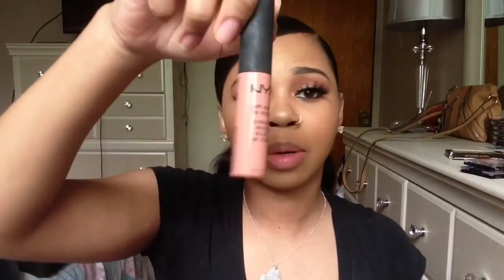Alright, so for my lips, I'm going to be using this NYX Soft Matte Lip Cream, and this is Stop. My camera about to die.